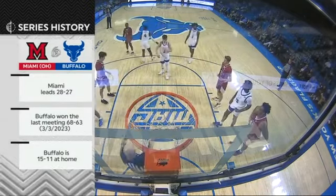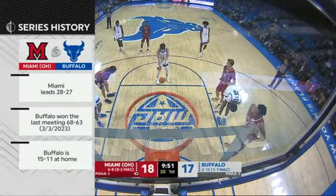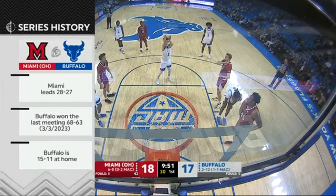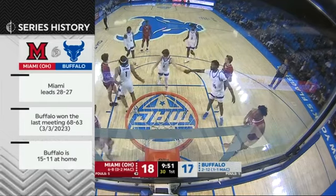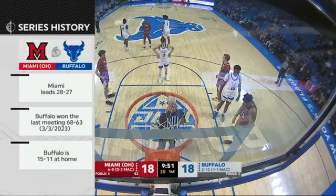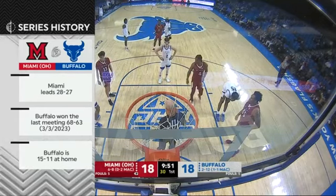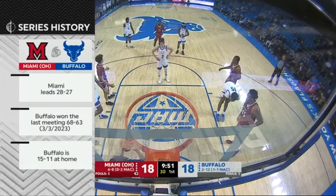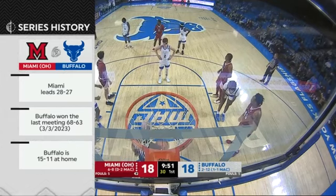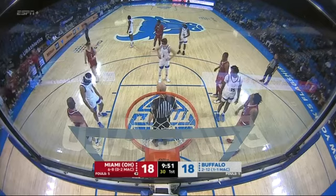Good series that goes back a long time between these two teams. Of course, East rivals, as we mentioned, almost always played 2 times in a row. So this is the 56th meeting with a narrow 1-game advantage for the Redhawks over the Bulls. And again, as I mentioned, this will be the only matchup between these two teams this season outside of a potential matchup at the MAC tournament in Cleveland.